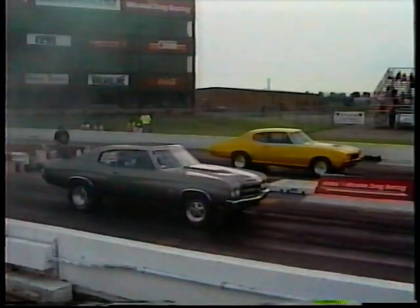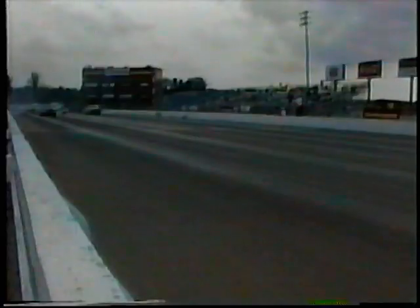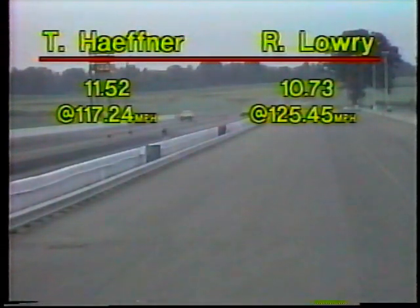The big 72 Buick GS from Collinsville, Illinois, is being driven by Tim Hefner, while this is Richard Lowry's last year's world champion Chevelle. 462 versus 461 cubes, respectively. Good reaction times on both, but the Chevelle breaks the beams first.